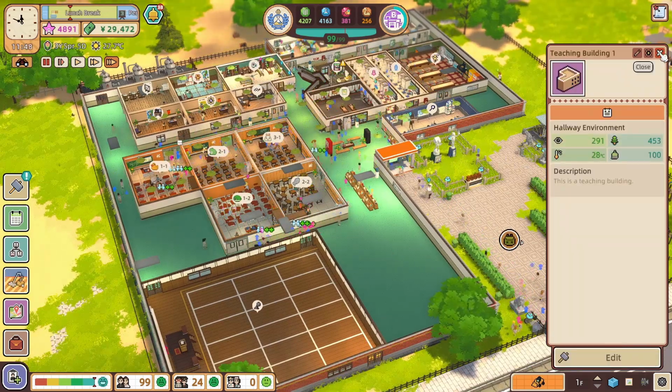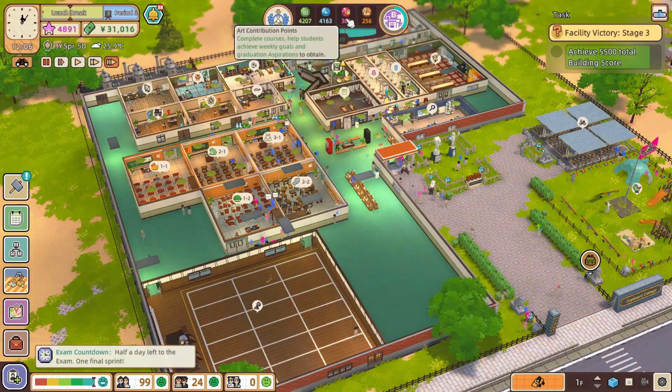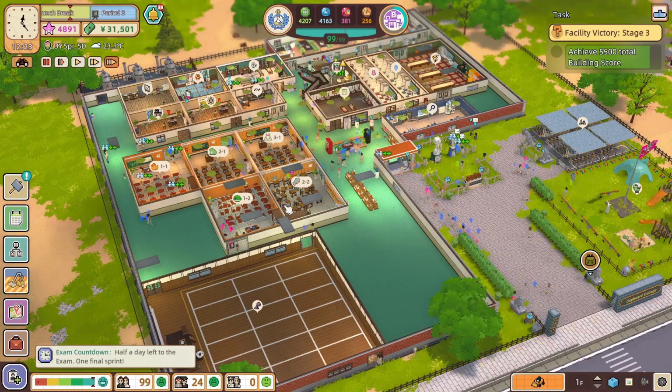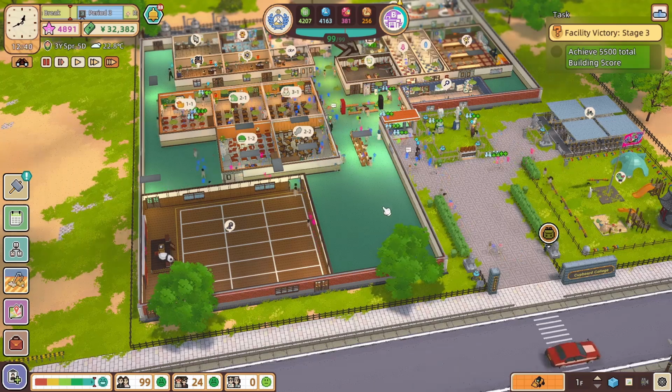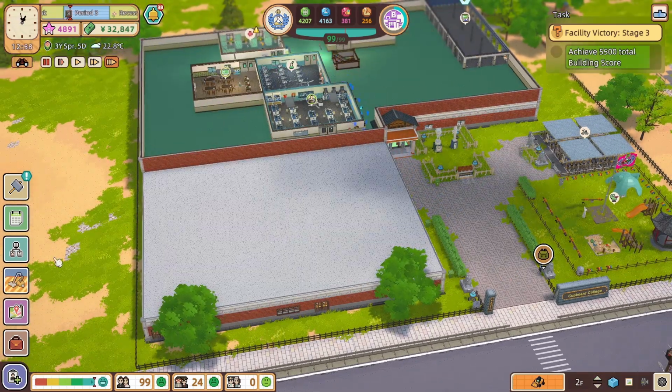I think then, we leave it until the end of the day. And then we'll get a load of arty points anyway, don't we? A load of other points. But more importantly, we get a great big pile of cash. And then with that, maybe we can think about possibly building on top of here, we've got quite a lot of money now.